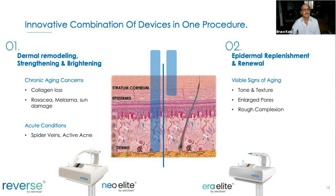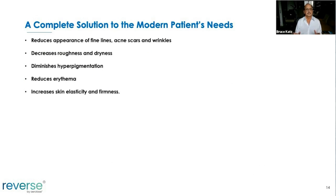First of all, we have the Neo Elite. This device produces dermal remodeling and is non-ablative. It addresses chronic aging concerns such as collagen loss, rosacea, melasma, and sun damage, and also acute concerns such as spider veins and active acne. The other device is Era Elite, and here we have an ablative device that produces epidermal renewal. It improves tone and texture, improves enlarged pores, and also improves rough complexions. So these two devices produce a complete solution to modern patients' needs.